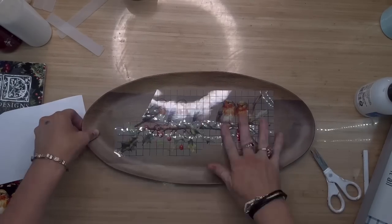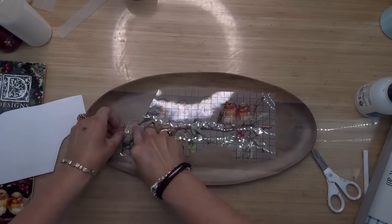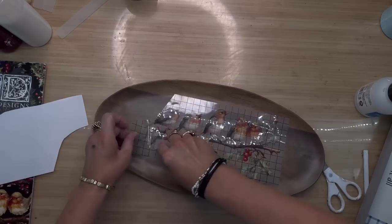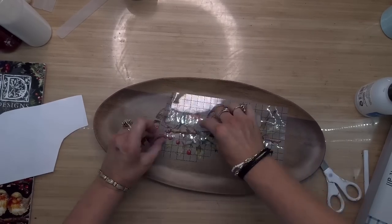I'm just going to cut my birds out. We're going to do these the exact same way we did the others. We're going to take off that backer sheet, lay it down, and rub it with our tool.